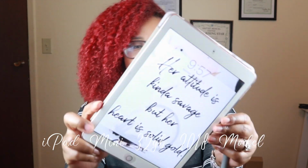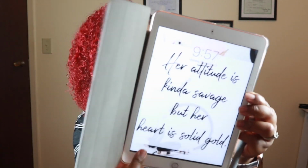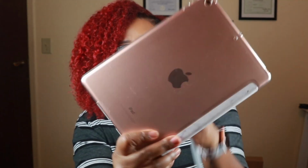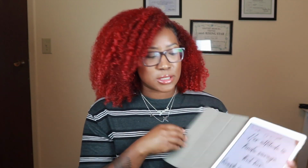Like I told you guys, I am a mixture of paperless and paper. I'm not a 100% paperless student, but I do utilize my iPad and my Apple Pencil. This is, don't give me the line, I think it's the 9 something something. I don't know the size. It's the smaller one. I'll put the details somewhere in here, but this is my iPad, and this is just the little case that I use. This is the rose gold iPad, and I do utilize Notability.